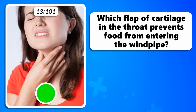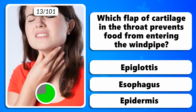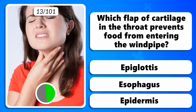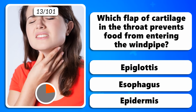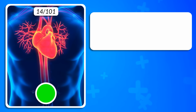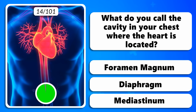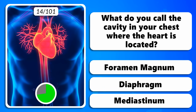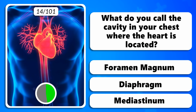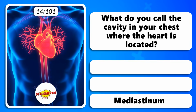Which flap of cartilage in the throat prevents food from entering the windpipe? The epiglottis, esophagus, or epidermis? The epiglottis. What do you call the cavity in the chest where the heart is located? The foramen magnum, diaphragm, or mediastinum? It is the mediastinum.